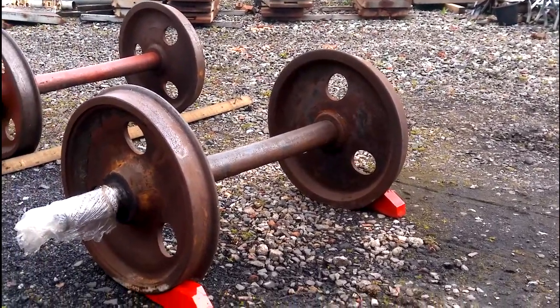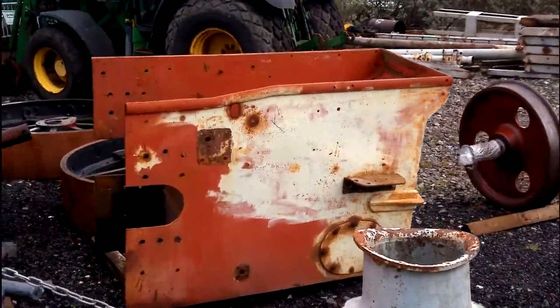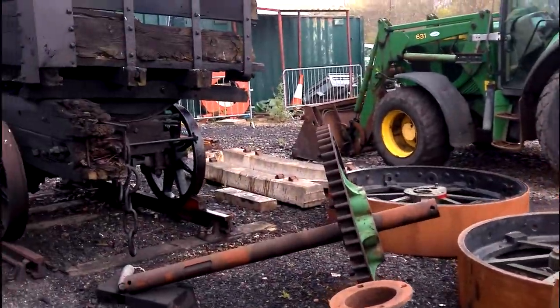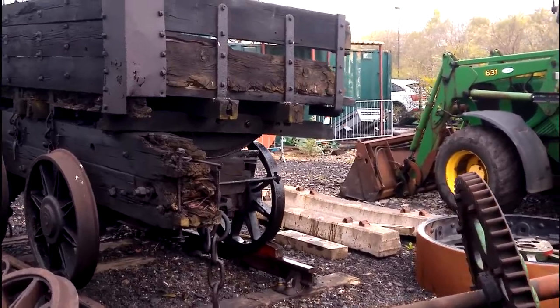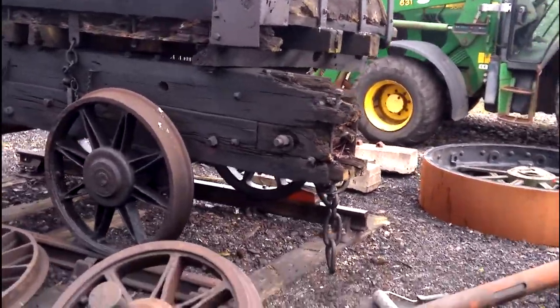I'm assuming that all the stuff here is awaiting restoration, or possibly it's just been left to be used for parts. There's certainly a lot of wonderful stuff here today.